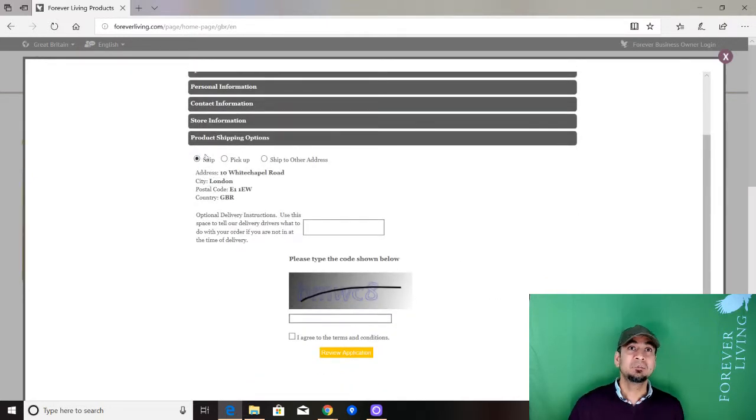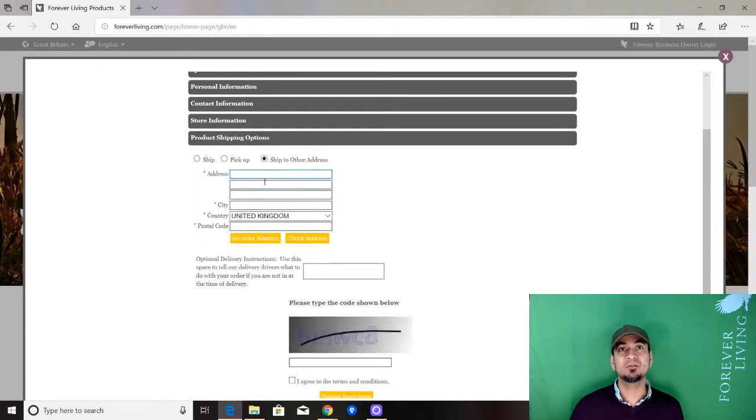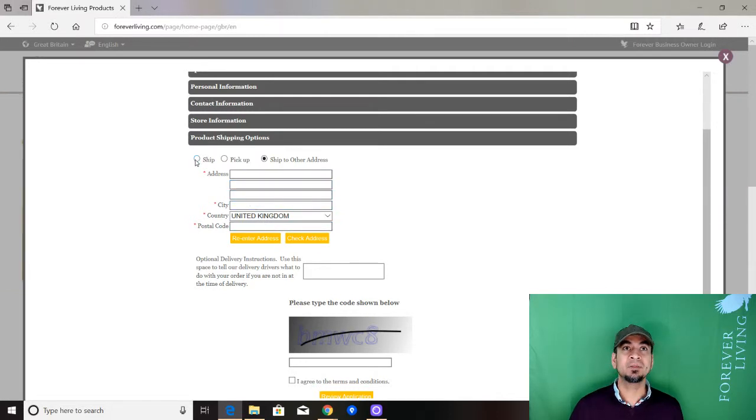The next bit shows the different ways of shipping. You can either receive the shipment to your address that you just registered, or you can ship it to a different address. If you work during the daytime and you want the delivery to your work address, you could click on this ship to other address and type that new address here.